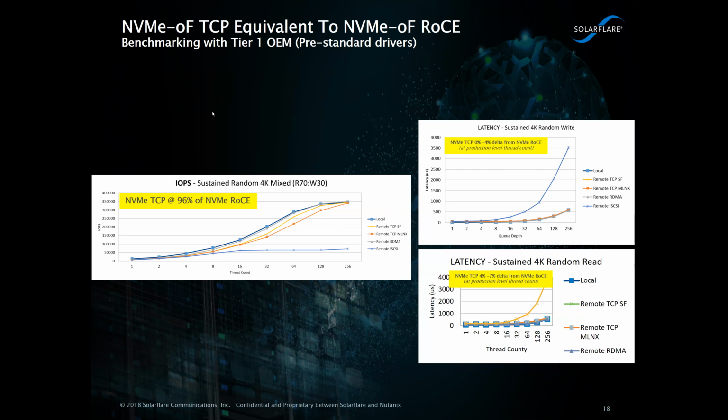Then when we go to the sustained random reads and writes on the right side, these graphs are a little compressed, but these are latency focused graphs as opposed to IOPS focused graphs. The latency is right down in there with remote RDMA solutions as well as others that are out there. So in the latency space, SolarFlare is kind of the king of network server side latency.